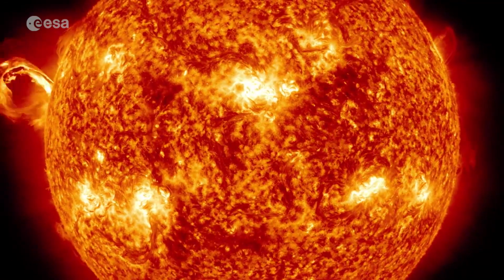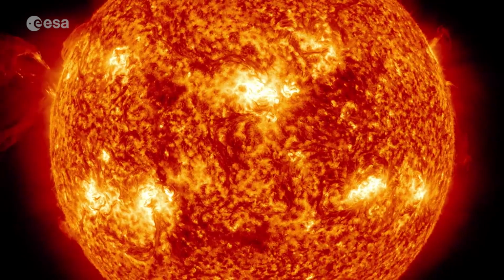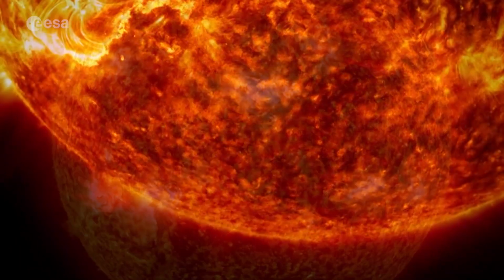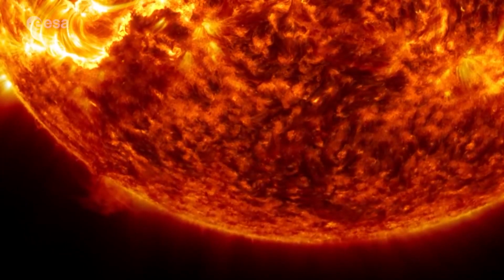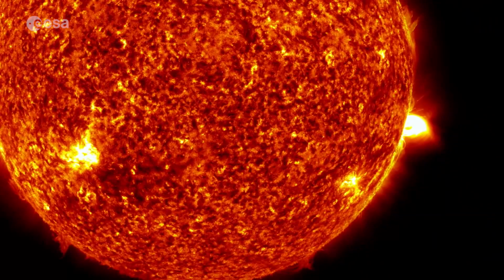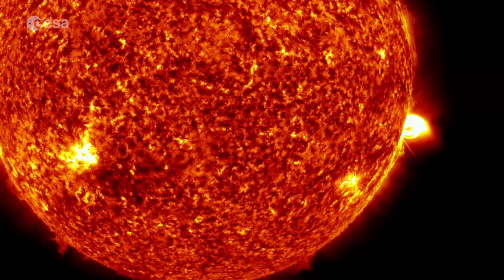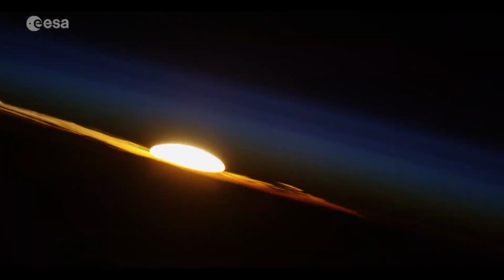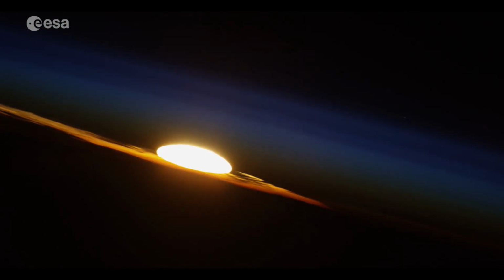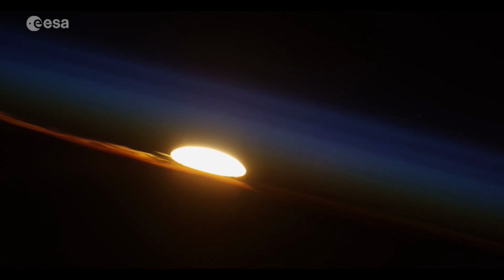The Sun, a 4.5 billion-year-old nuclear fusion reactor at the heart of our solar system. This glowing ball of plasma with a core temperature of 15 million degrees Celsius is a yellow dwarf star. In cosmic terms, it's nothing special. But for us on Earth, the Sun is vital. It holds the planets in their orbits and provides heat, light, and the energy for life.